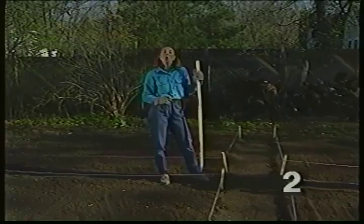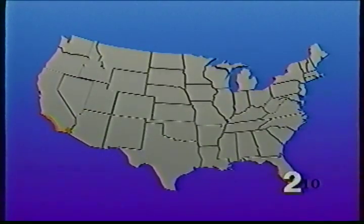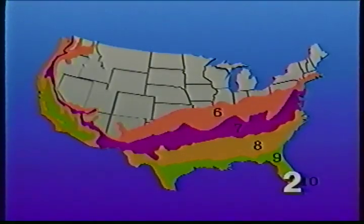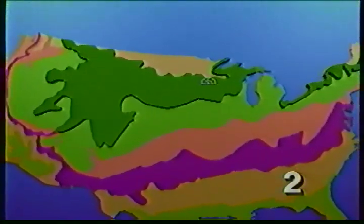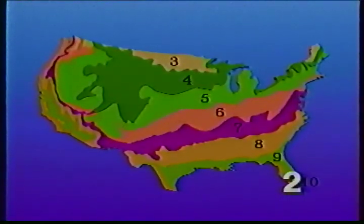Nurseries can help you out with this, or there's something called the Plant Hardiness Zone Map of North America. The U.S. Department of Agriculture has divided the continent into areas with similar climates. The zones are numbered 1 to 10, with a higher number indicating an earlier last frost, a shorter winter, and a longer growing season. For instance, we're in Zone 4 with the average last frost date about May 10th. That means we can plant our cool season vegetables sometime in April and warm season plants in mid or late May. If you're in a warmer zone, you can start your garden earlier, but the planting sequence is the same since each vegetable has its own preferred planting date in relation to the last frost.